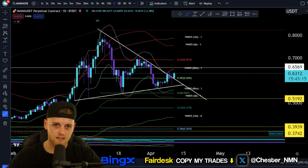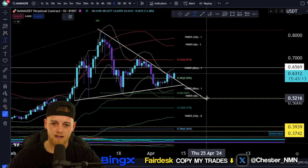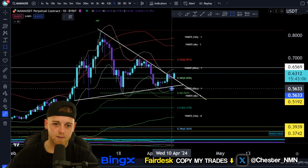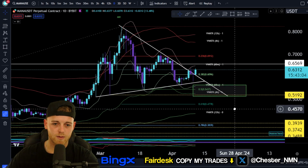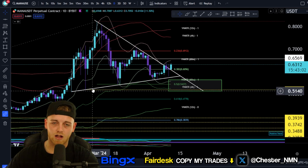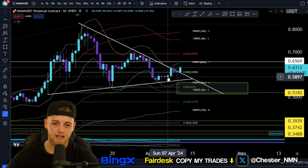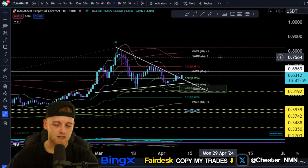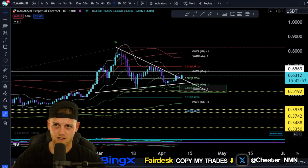And this is where we need to take into consideration here, because this higher low point at 52 cents here is going to be a really, really clean bounce point. So that would be my buy point between the 0.5 Fibonacci retracement and the most recent higher low for Decentraland, okay? That's going to be the point to essentially be buying Decentraland. Obviously, I'm not a financial advisor, guys. Go do your own research.